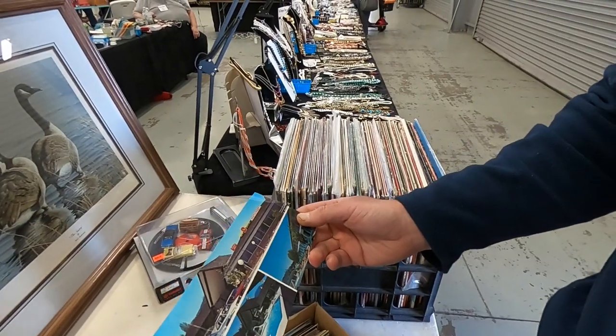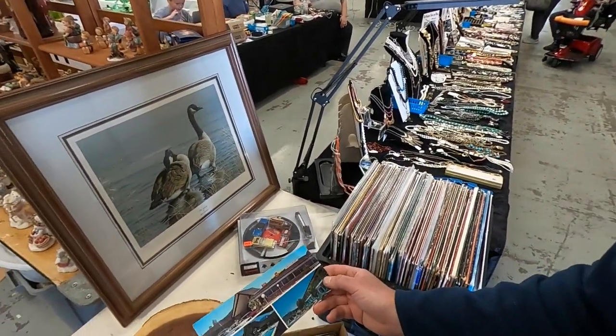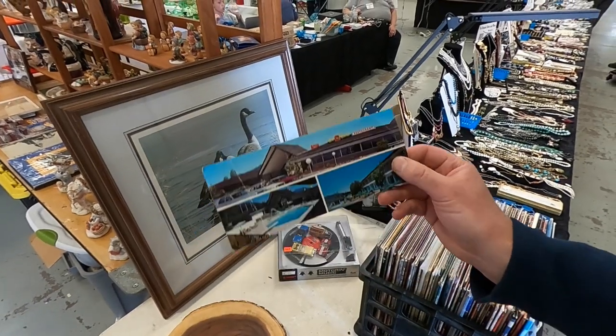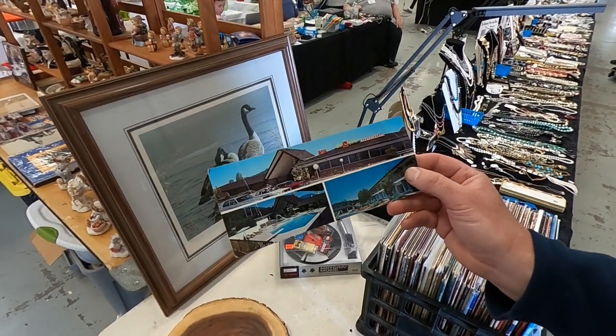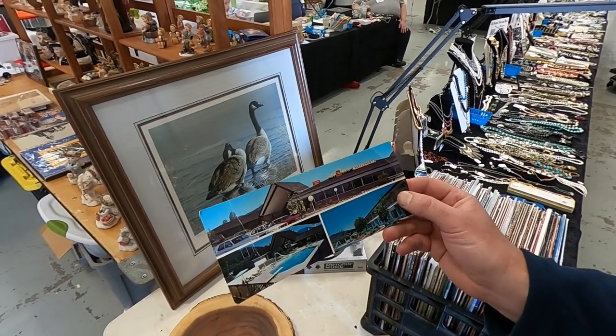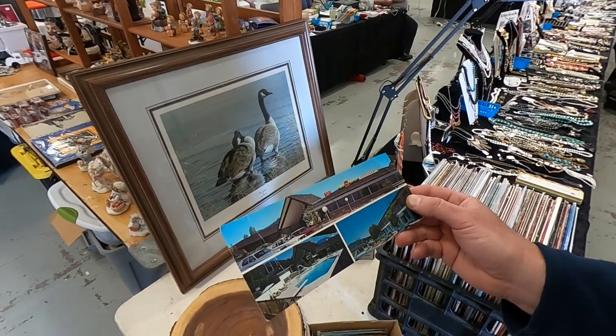Cool 1960s hotel and restaurant. Just hold it up a little higher because I'm trying to get your voice. I really like the architecture. I think it's wonderful. You don't see this anymore. It takes you back to when we were kids. It does take you back to when we were kids. Yes, it does.